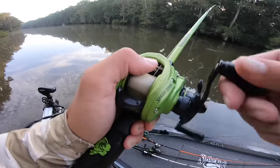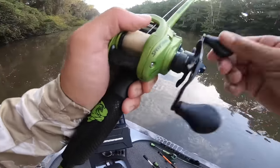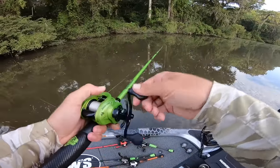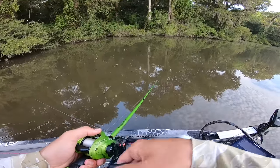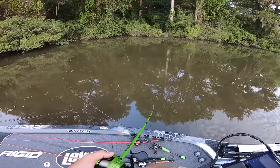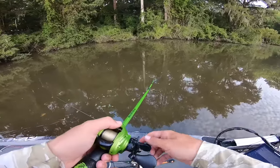That was a tree. Okay. I skipped and it hooked right on something and it felt like you just ate it. Yeah, they're eating it at the boat for some reason. That one was damn near at the boat. That's the only reason he didn't eat it all the way.